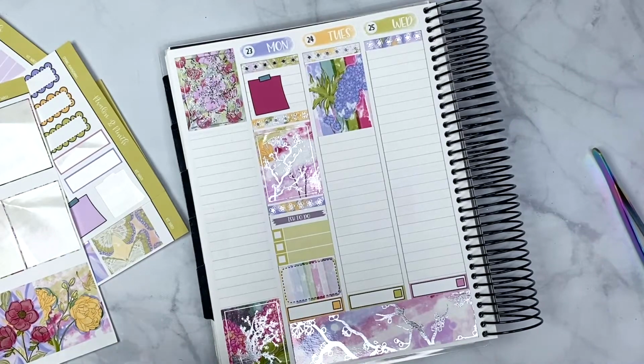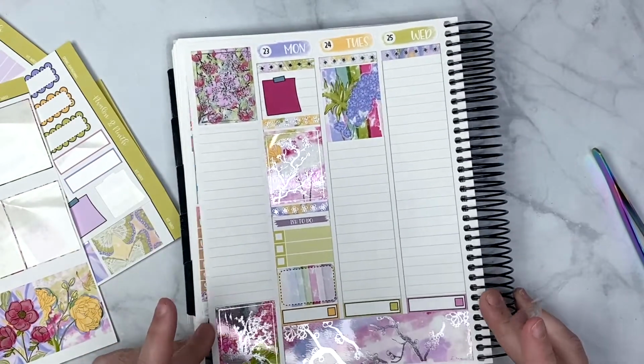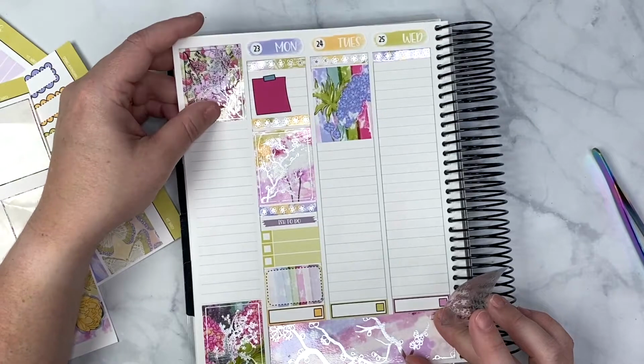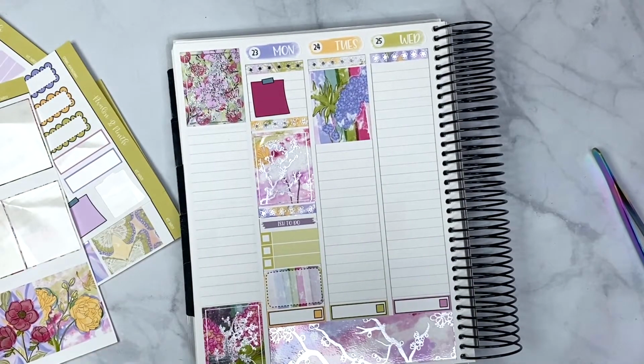Okay, after sitting with it for a minute, I don't like how much this covers on there. So I don't think I'm going to use that one anymore.